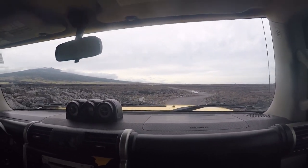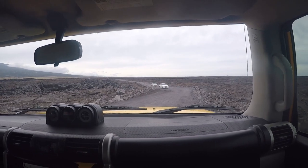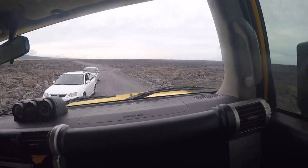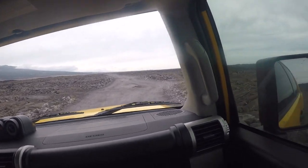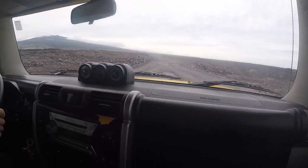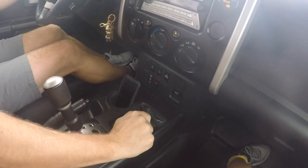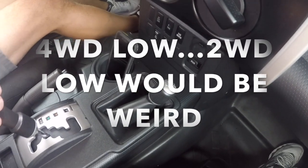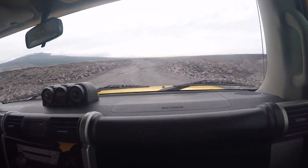Taking a look at how we go from two-wheel drive high to four-wheel drive high. Now, because we're going to go over some deeper drops, we're going to go into four-wheel drive low. And how we go into four-wheel drive low is like this. We come to a complete stop. We put the vehicle in neutral. We put the four-wheel drive system in two-wheel drive low, and now we put it back in drive. Just that simple. This is going to help us negotiate some of this tough stuff.